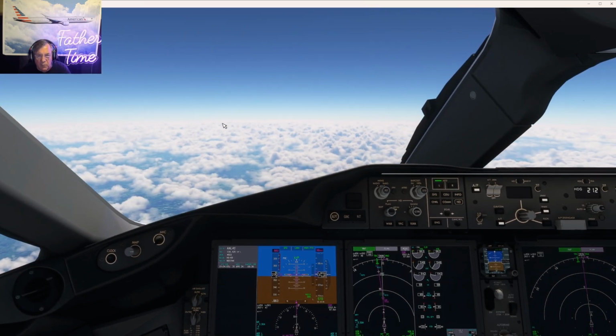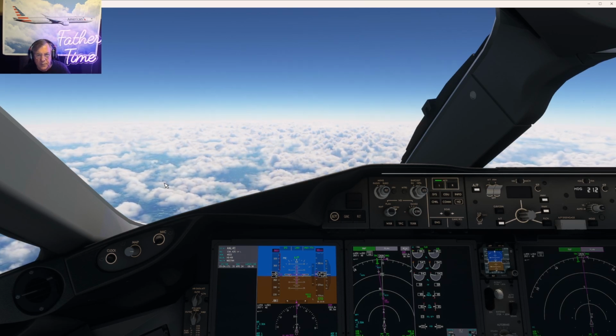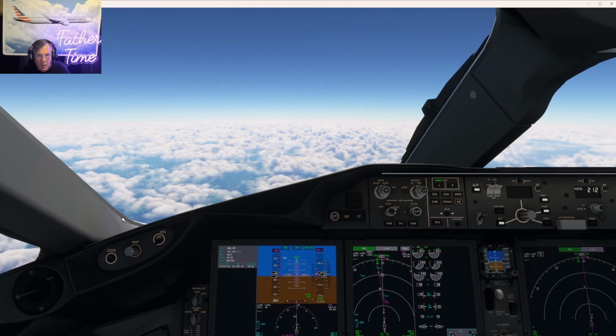Toronto, American 401 at flight level 380. Toronto Center, United 338, level at flight level 380. United 338, Toronto Center, good day, squawk in. Squawk in for 338.